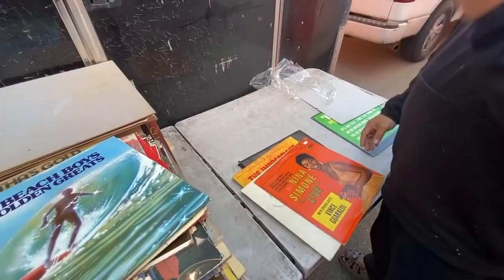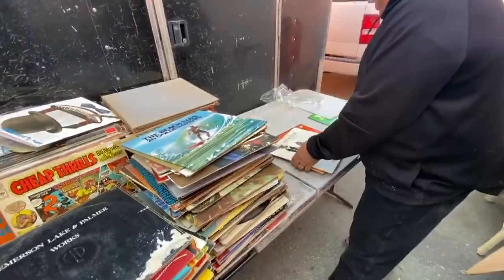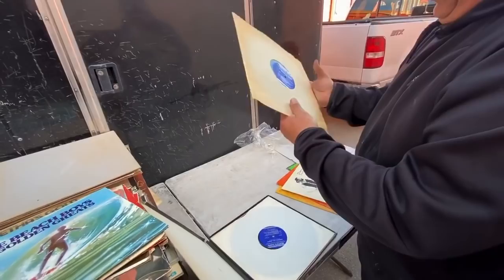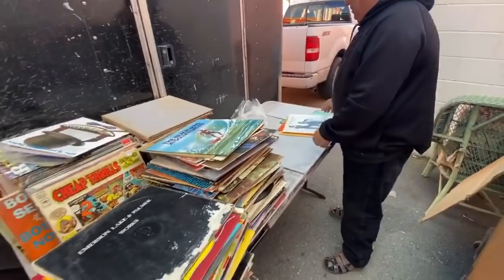I think in this condition it's worth at least 15. It's really clean, other than my fingerprints now all over it. What about the one on the bottom there? The Lead Belly one? That's jazzy. No, it's blues. Blues, that's what I meant. It's in pretty good shape. It's a 2-record set released on Folkways, probably a late 50s, early 60s release. And I'd say that's at least probably 30, 35, maybe more if the right guy comes along.